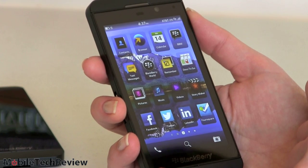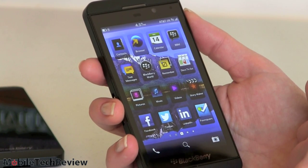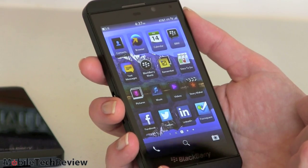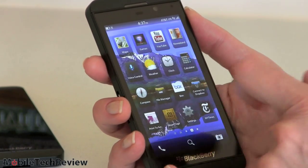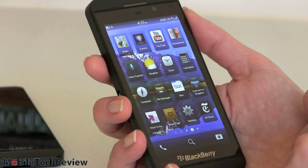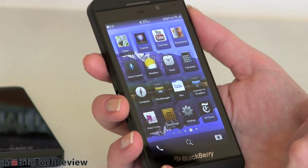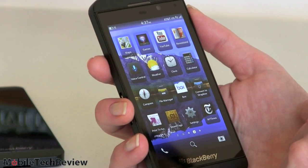What's on here is mostly what comes preloaded on the device, and the same thing is true of the unlocked device. We've got Twitter, we've got Facebook, we've got LinkedIn, we've got Foursquare on here. BBM, of course, is on here as well. So it's set up to be very connected. We have Box on here, and Dropbox is here ready for you to set up to access files, and that works very nicely on the device.